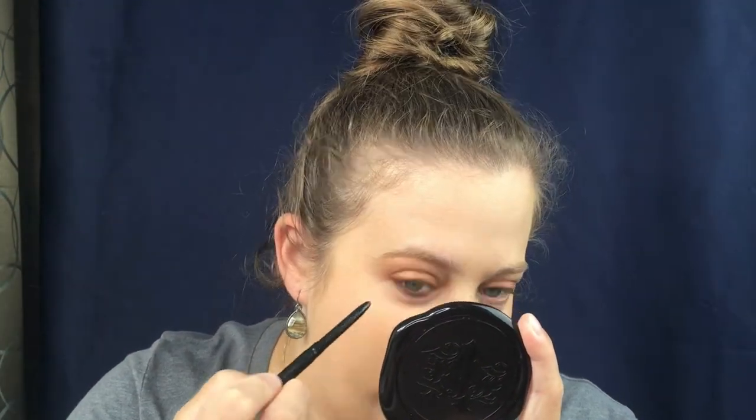So let's go back to the eyes. I said I was going to use the Beauty For Real on my lower lash line. All right, so that went on pretty smoothly. So I like that one.